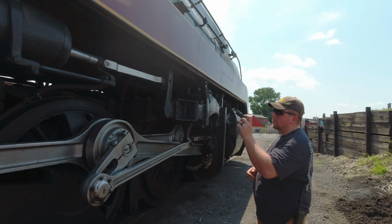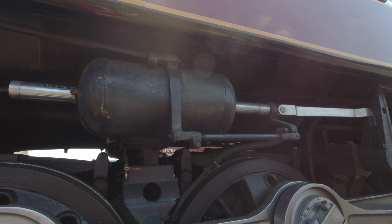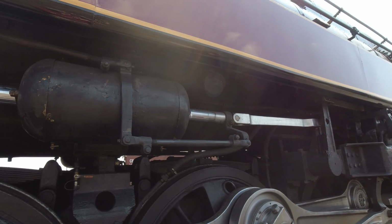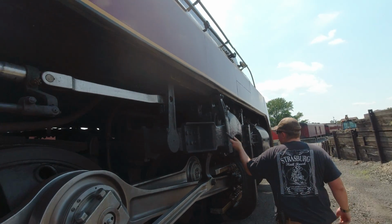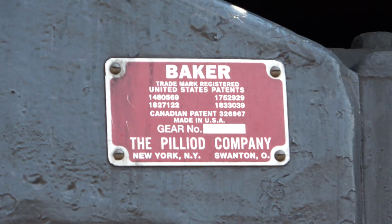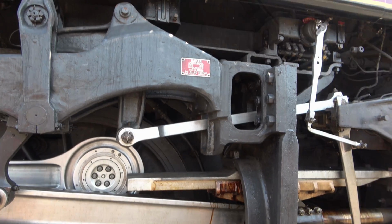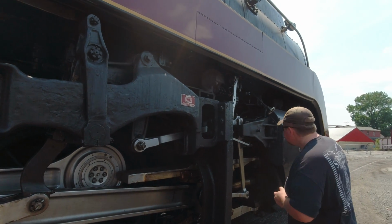Yeah, so that's your power reverse right there. This is the mechanism for power reverse. Depending on the direction you're going, that rod right there will go all the way in or all the way forward. And then that in turn controls the valve gear, which will then tell you forward, backward. That's sort of like your reverser is like your transmission in your car, reverse or drive.